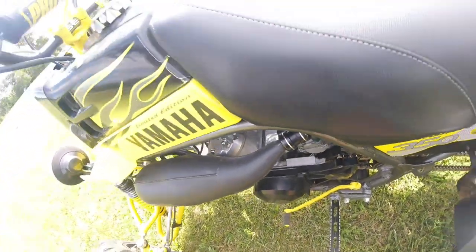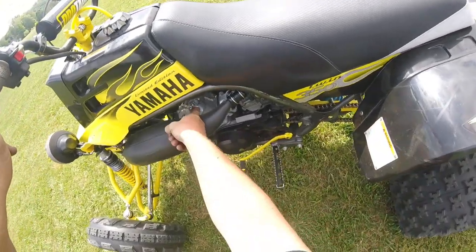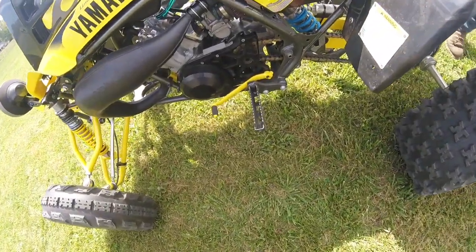But we do need to put a zip tie on that there because it's leaking a little bit of petrol. Is it? That's it. It'll be all right for another ride, then we can stick one on it.